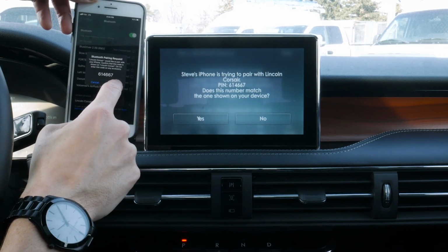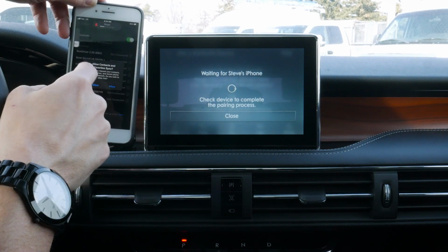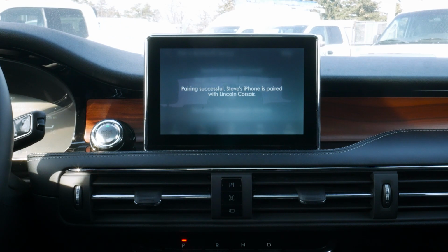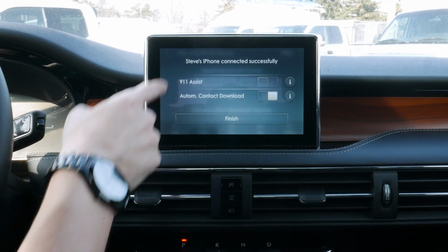The pin displayed on Sync matches the pin displayed on your device. Pins match up, and you would want to allow contacts and favorites to sync. Stay alert to changing road conditions and use Sync's voice-activated features while your vehicle is in motion. All right, so there we go. Now we've got a few different options that are available there.